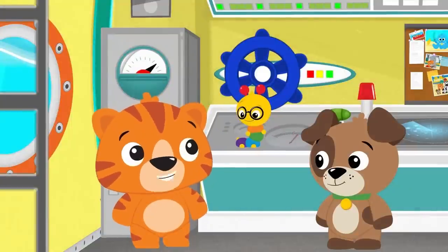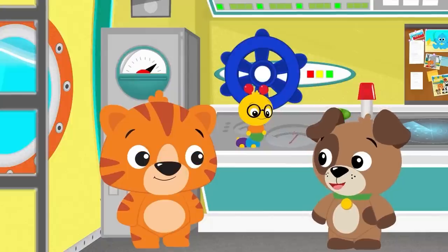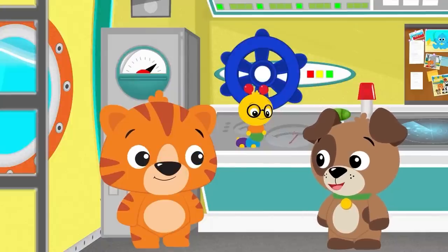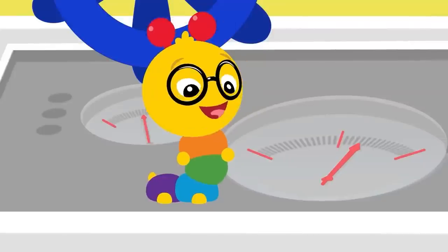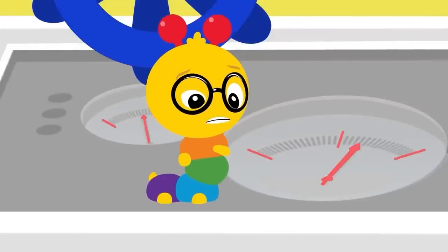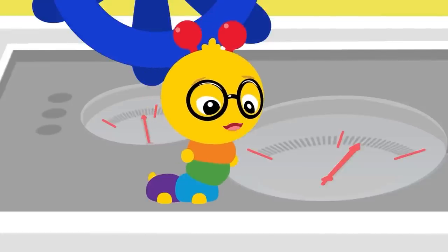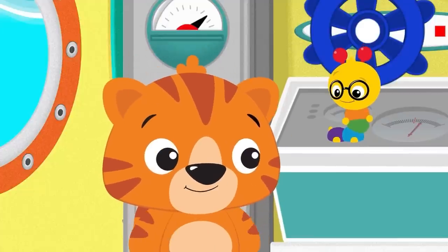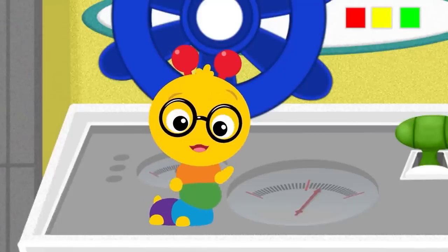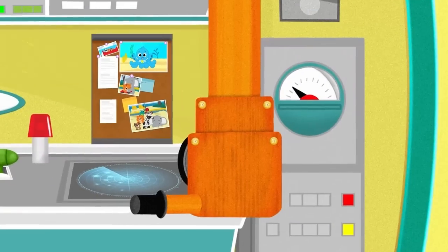I can't wait to see what a home in the ocean looks like. Me too. I don't just want to see the underwater houses. I want to see the underwater schools and the underwater swimming pools. I love that you're excited, Dean. I don't know if we'll see all of those things, but if we take a closer look, I bet we'll learn a lot. I can't wait. Me too. What about you? Do you want to take a closer look?